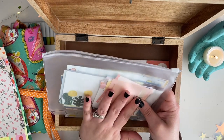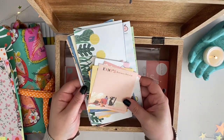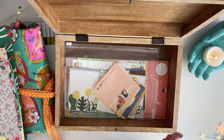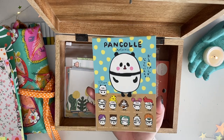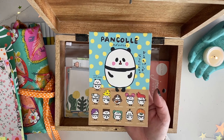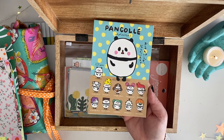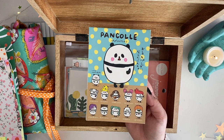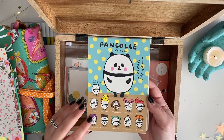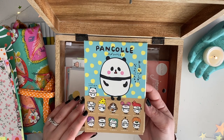Now, the other thing that I have in here are stationery pieces. So I bought a ton of these style notepads. My goal for these, what I thought I wanted these for, was to write pen pal letters. But in the years that I've attempted to write pen pal letters, I have discovered two things. The first being finding pen pals is kind of difficult. It's hard to find and build that consistency with someone.